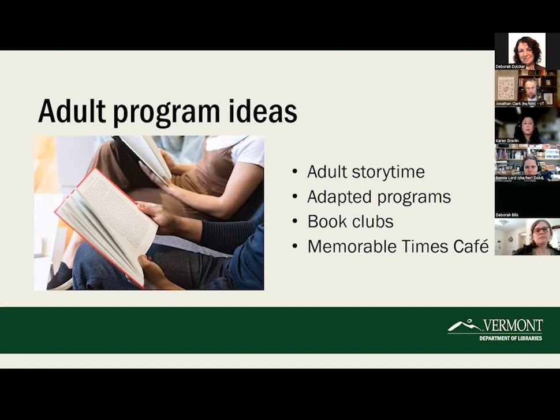And if running this program takes too much bandwidth for a smaller library, or you just don't have the capacity to do it, you could also partner with another organization so that they facilitate and maybe you just offer the space to hold the book club. You can also look at ways to make an existing book club more accessible. So making sure the book that you've chosen is available at your library in large print and audio format is a great way to start.